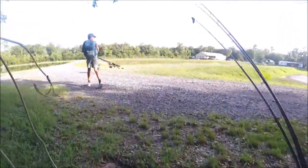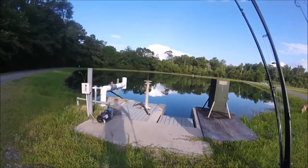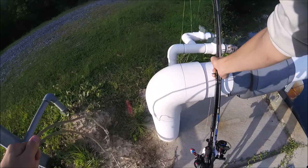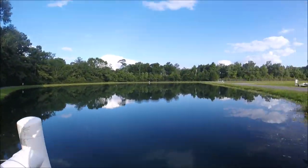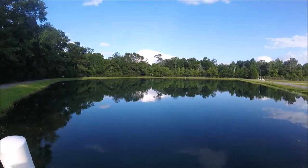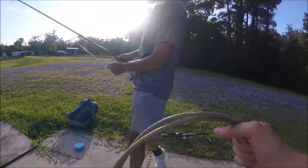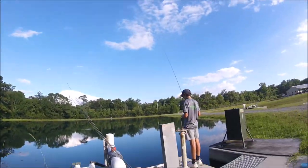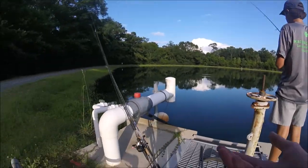Those are all the hatchery ponds, dude. That's where they keep all the fish at. They stock it big time because, look at this water right now. It's like high tech, really good. Sorry, here we go, buddy. They stock it a lot because they teach Boy Scouts how to fish and stuff. So they want Boy Scouts to catch fish.